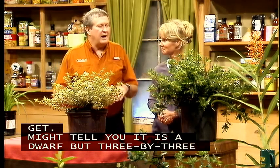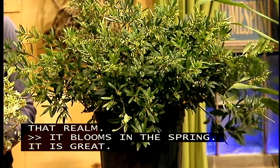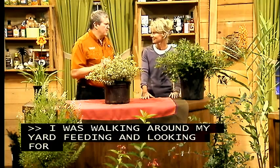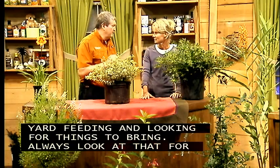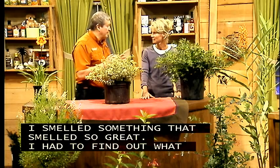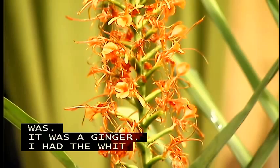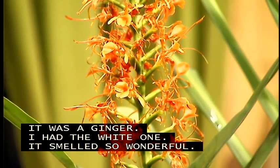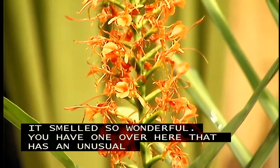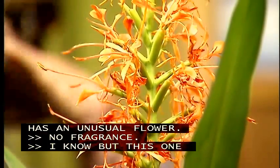I was walking around my yard this evening looking for things to bring, I always do that for a show, and I smelled something that smelled so great, and I had to go find out what it was, and it was a ginger lily. I had the white one, and it smells so wonderful. And you have one over here that has an unusual flower, but you said no fragrance. No fragrance. But this one will get a foot. And it's orange, and I saw it in the trial garden.